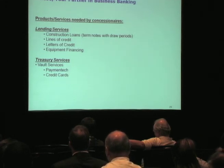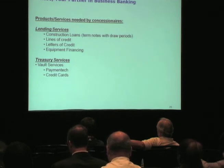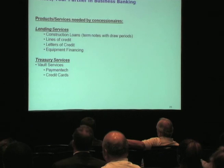And again, I've got Chris Rhodes here with me today. These are your vault services, because you would need to be able to have coin taken to the bank, and at the same time, change, dollar, I don't know, 20s, 10s, 5s, whatever you would need. So those type things facilitate vault services. Payment Tech, which is our brand of that Chase uses. We own Payment Tech for merchant services, taking credit cards.